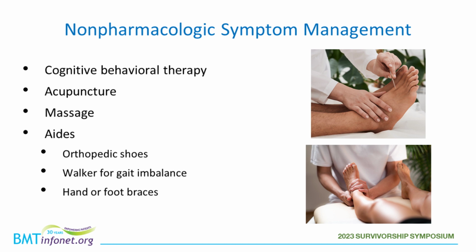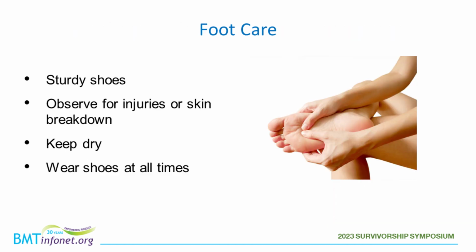Aids are important for peripheral neuropathy. Having orthopedic shoes or good, strong shoes with thick bottoms is important. Having a walker for gait imbalance, hand or foot braces are helpful as well. If you're having a lot of numbness in your feet, it's important to have proper footwear to keep your feet safe.